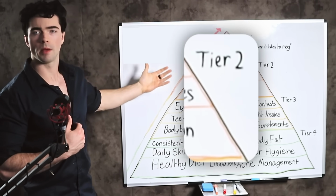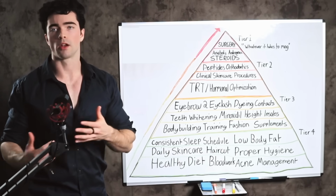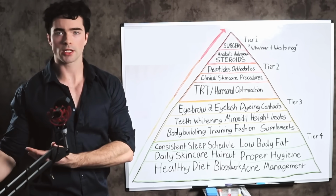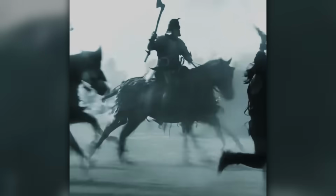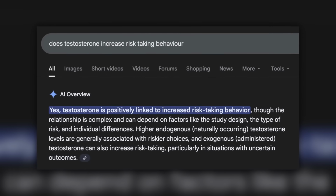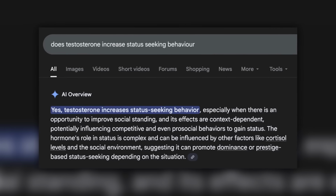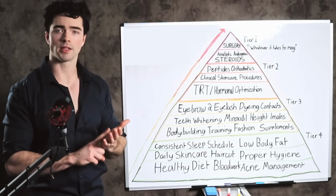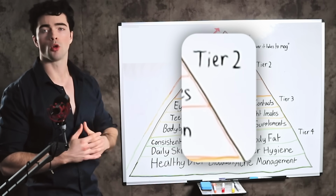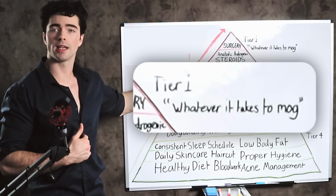Tier 2 is a very pivotal place to be in because unlike the graph suggests, it's quite a slippery slope. Once you get on TRT or start optimizing your hormones naturally, your testosterone production is going to increase. When your testosterone production increases, this is when you start to undertake more risk-taking behavior. And more risk-taking behavior also involves things such as status seeking, thinking in cause and effect rather than playing it safe. So once you're in tier 2, it's almost an inevitability that you're going to end up in tier 1, which is the whatever it takes to mog tier.